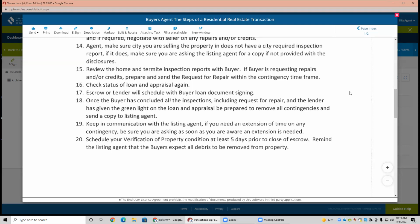If you know there's going to be an issue and you need to ask for an extension, it's good to ask sooner rather than later with the listing agent.